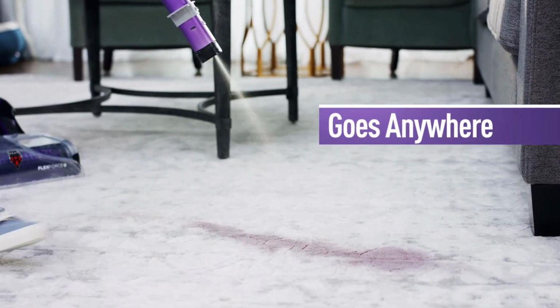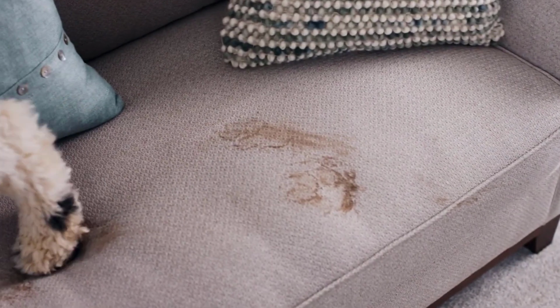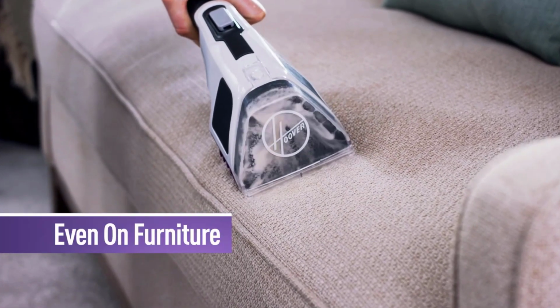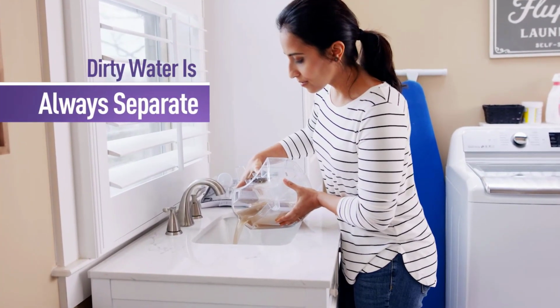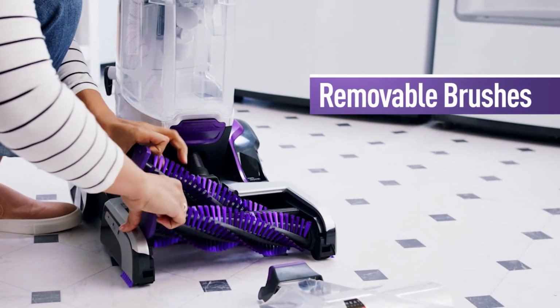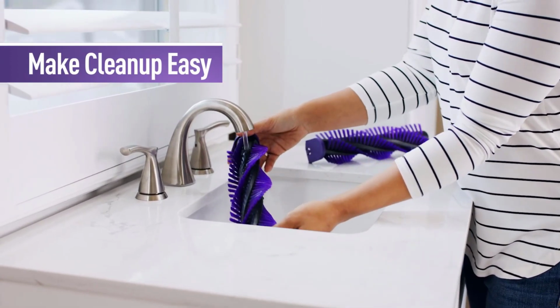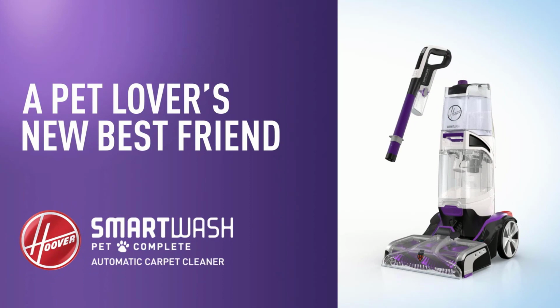Another feature that pet owners will appreciate is the Spot Chaser Pre-Treat Wand. When you come across pet stains on the carpet, spray them with the wand for more effective removal when you clean using the carpet cleaner. An antimicrobial pet tool for cleaning stairs, furniture, and more is also included with each purchase. Unlike many other models on the market, there's no need to pull a trigger to release the cleaning solution. You can simply push the carpet cleaner as you would a standard vacuum.